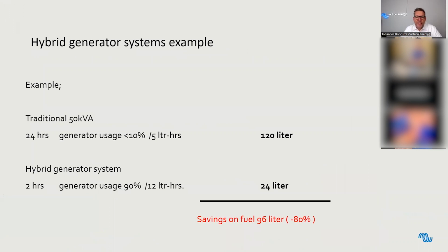Well, this is a small example. What you will see here is how you can save 80% of fuel. If you have a traditional 550 kVA generator and you run that generator for 24 hours at a very low load, let's say less than 10%, then the fuel consumption of the generator is something between the idle load and 5 liters per hour. That means if you have the generator running at, let's say, 5, 6, 7%, then the total fuel consumption is about 120 liters.